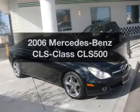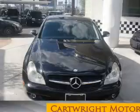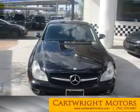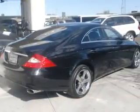Check out this 2006 Mercedes-Benz CLS-Class. Everything you need under one roof with this great vehicle. With a powerful 8-cylinder engine, the powertrain includes rear-wheel drive that responds smoothly to its automatic transmission.